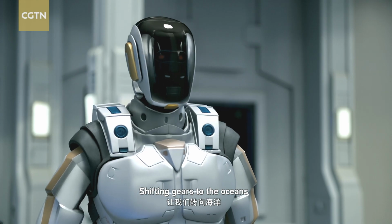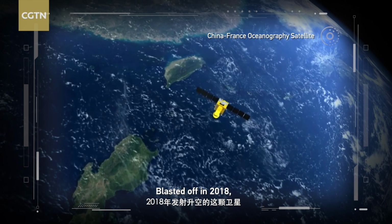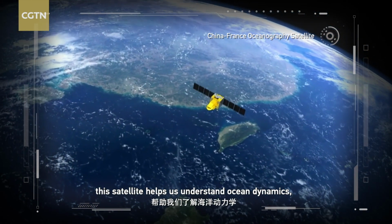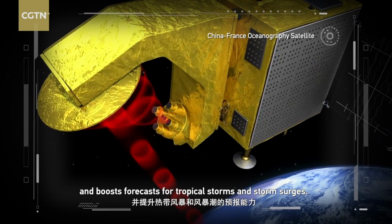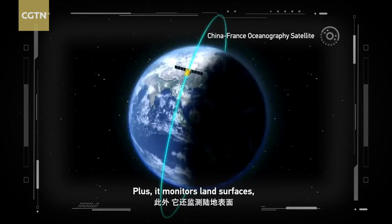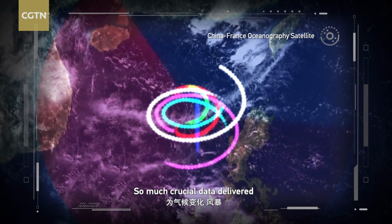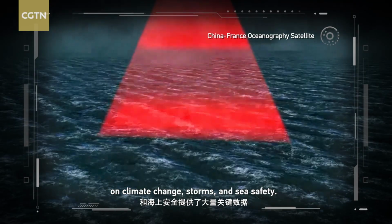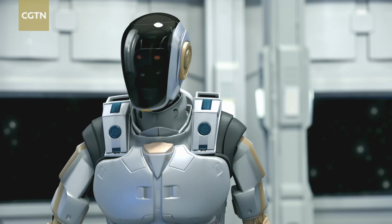Shifting gears to the oceans with the China-France Oceanography Satellite. Blasted off in 2018, this satellite helps us understand ocean dynamics, including winds and waves, and boosts forecasts for tropical storms and storm surges. Plus, it monitors land surfaces, soil moisture, and polar ice caps. So much crucial data delivered on climate change, storms, and sea safety. Together, who knows what we'll uncover next?